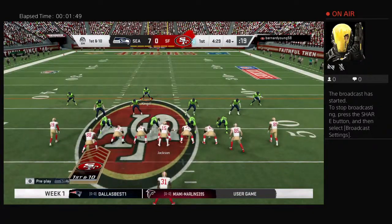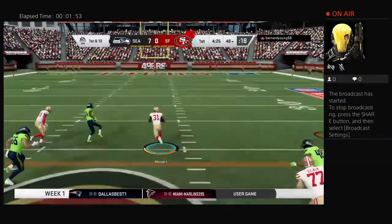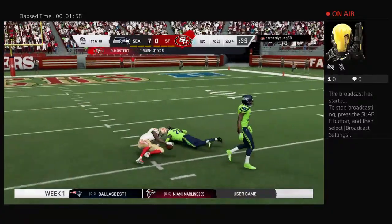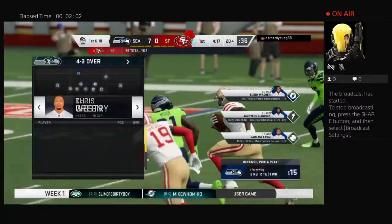What do we love to say? Get those backs into space, right? And they were able to do that there. Nice pickup on 1st down. He's got the first down and more inside the 40. And finally taken down at the 20-yard line. 31 yards there and a 1st down.